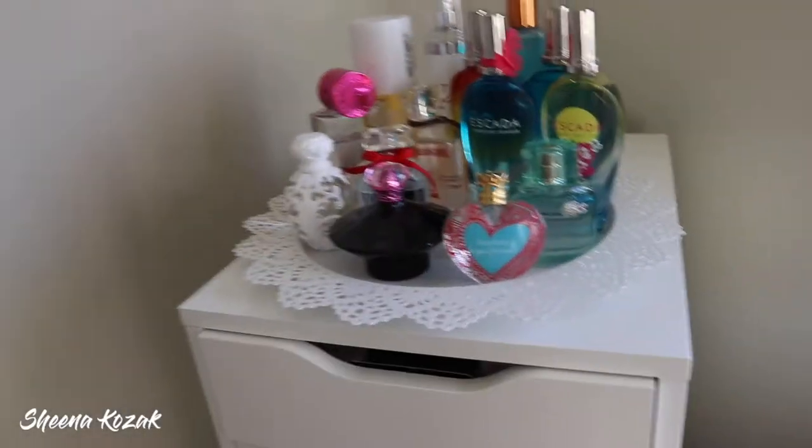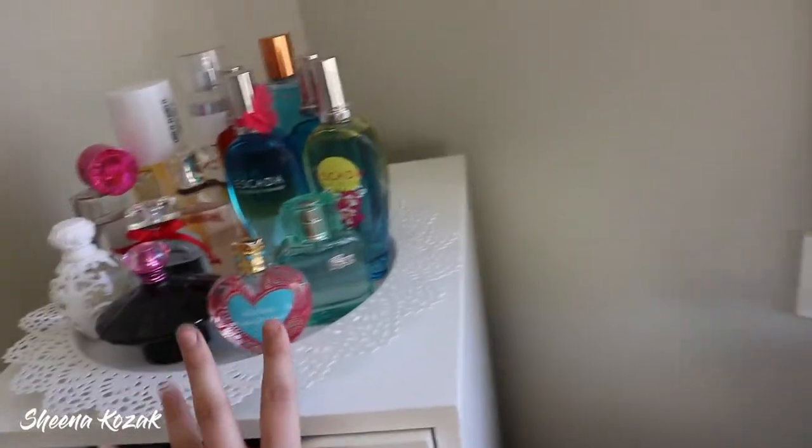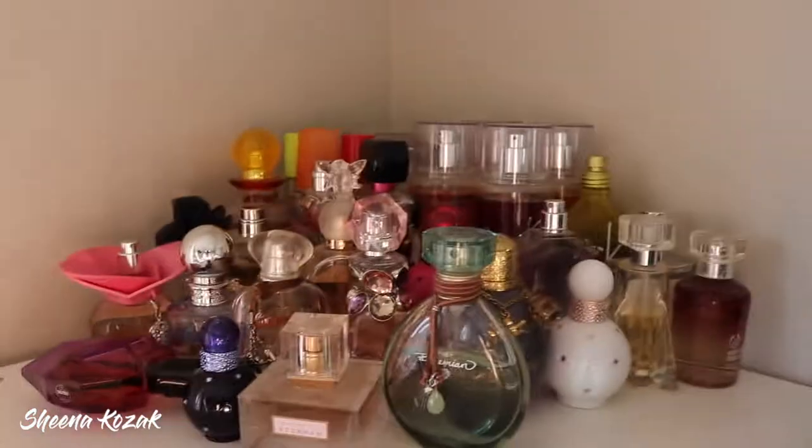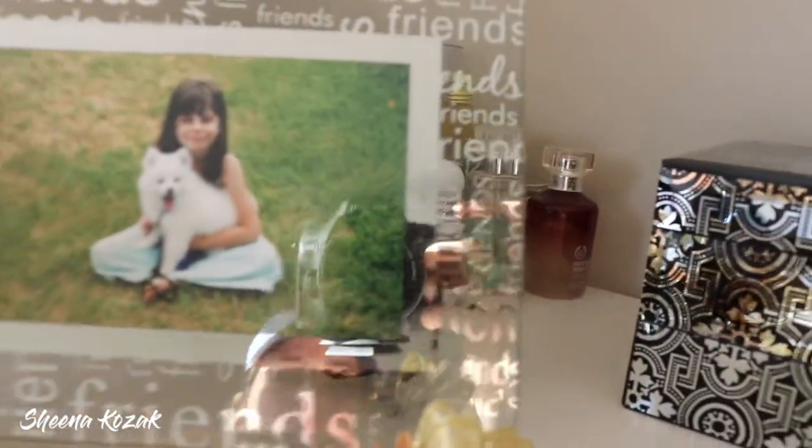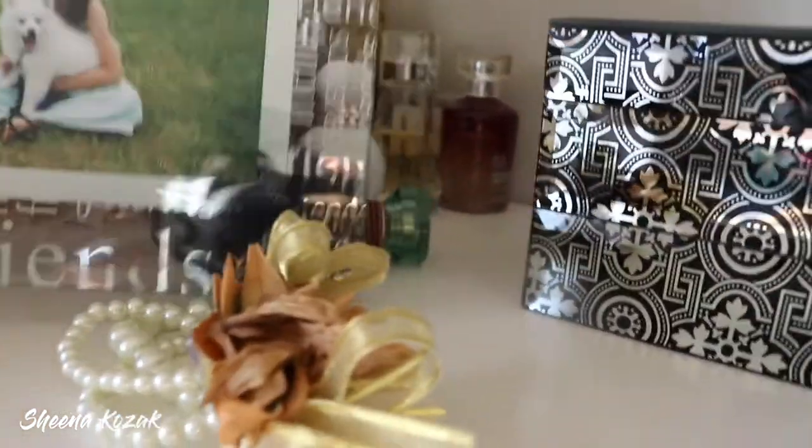I never realized how many perfumes I had, but these are the ones I usually wear. And then up there behind this photo here, the sun is just so bright. There's a bunch more perfumes that I have, and I am a perfume hoarder. I love perfumes, so it's really hard for me to give those away.